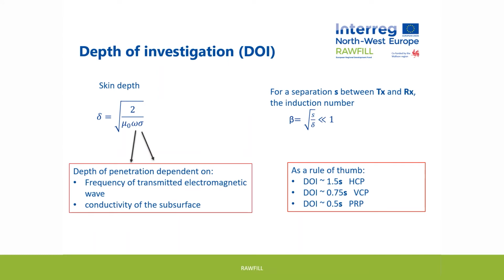In addition to coil orientation, there is an important parameter related to the depth of investigation, the skin depth, delta. The skin depth is defined as the depth at which the amplitude of an incident, or originally transmitted, electromagnetic wave has decreased by about 37% compared to the initial amplitude. As we can see in the formula, the skin depth is inversely proportional to the frequency of the transmitted wave and to the conductivity of the subsurface. In other words, this means that the depth of investigation decreases as the conductivity of the subsurface increases.